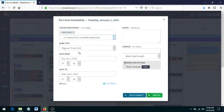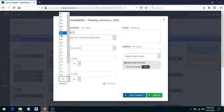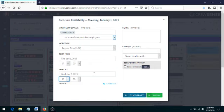I'm going to check to make sure that it's from January 1st to January 2nd, 7 a.m. to 7 p.m. If, for instance, I can only work till 6 a.m. because I have to get to a part-time job or my full-time job, I can select that as well. You can leave notes if you want to. They're not required, and don't worry about repeating this because you're just working the one day.